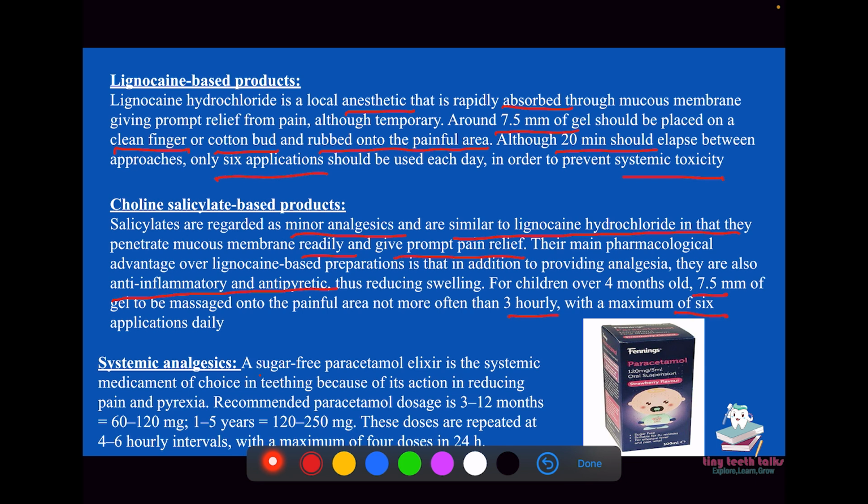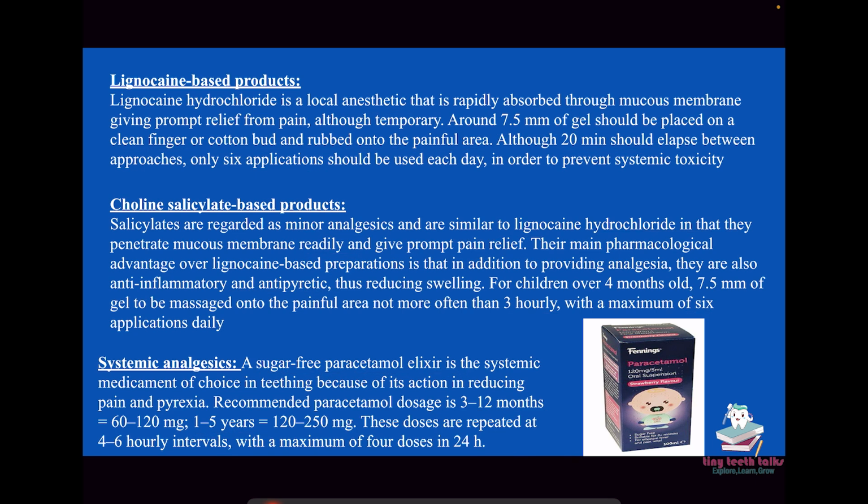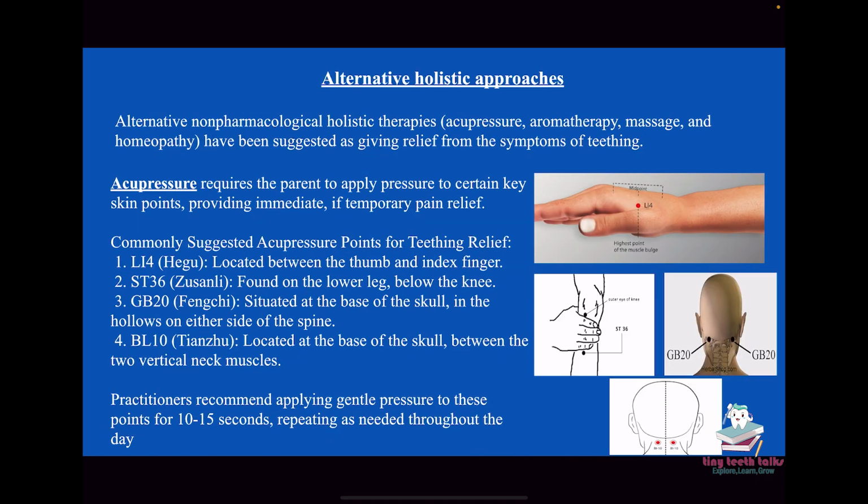Systemic analgesic. A sugar-free paracetamol elixir is the systemic medicament of choice in teething because of its action in reducing pain and pyrexia. Recommended paracetamol dosage is: 3 to 12 months old babies, 60 to 120 mg; 1 to 5 years, 120 to 250 mg. These doses are repeated at 4 to 6 hourly intervals with a maximum of 4 doses in 24 hours.